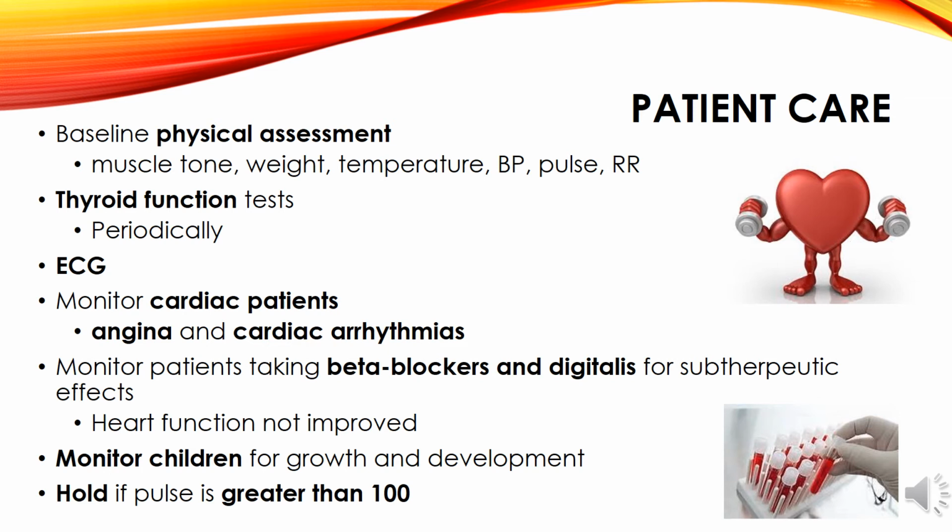You want to get an EKG or ECG to monitor the heart and check how that function is going. Again, monitor cardiac patients for increased angina with the increased heart rate and cardiac arrhythmias. Monitor patients taking the beta blockers and digitalis or digoxin, because both of those are blocked or decreased by the Synthroid. Look to see if the heart function is improving or not improving and what you can do about that.